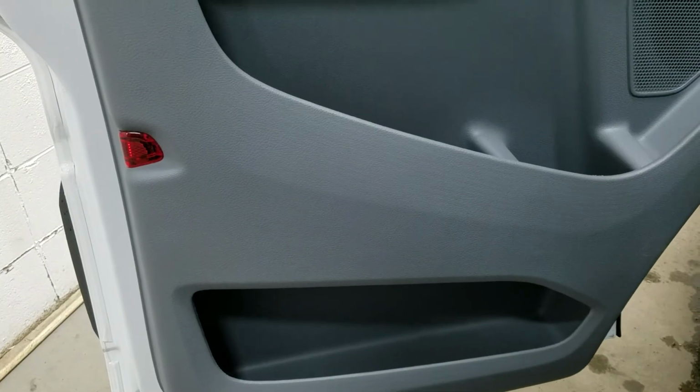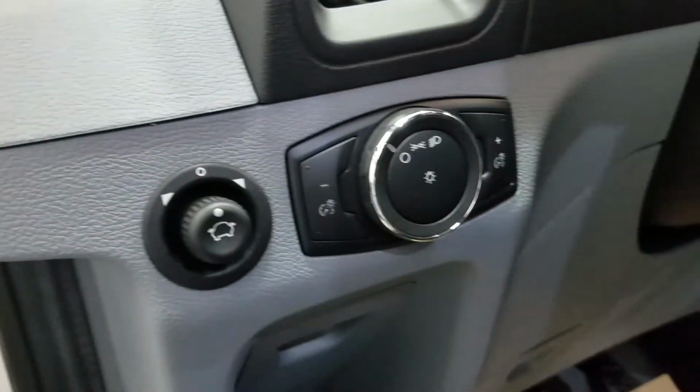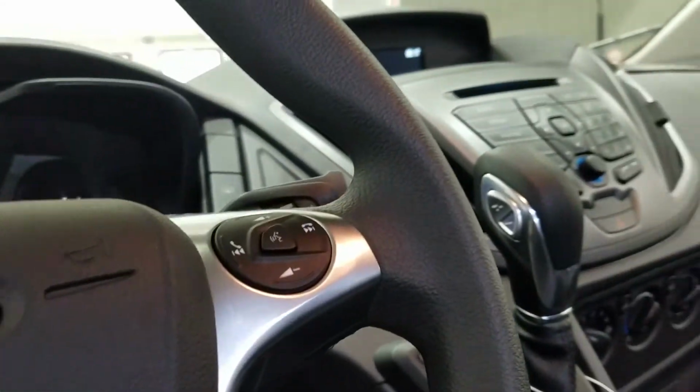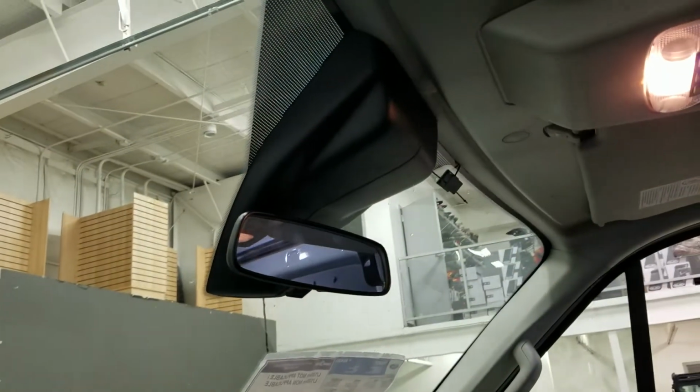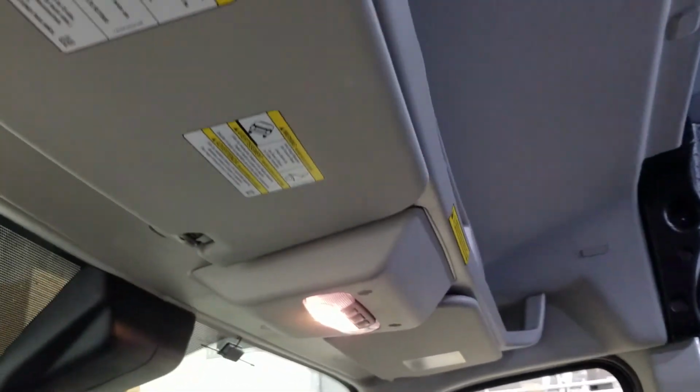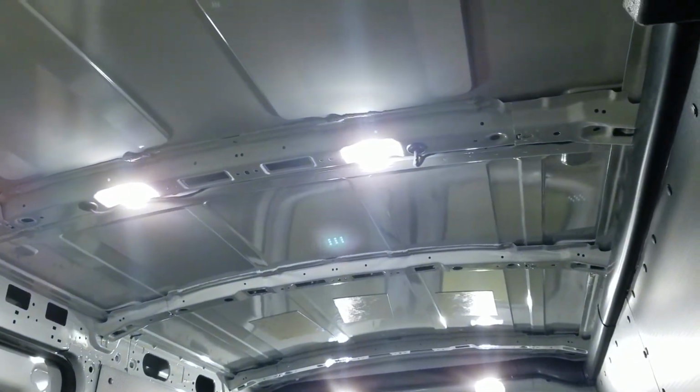At our interior we have loads of driver-friendly features, including tons of door storage, as well as power locks, power mirrors, and our automatic headlamp dial, as well as our steering wheel with our information trackpad and cruise control settings, and our hands-free entertainment and volume controls. And as we look up we have our auto-dimming rearview mirror with our cabin lights, as well as our overhead storage, and at the rear we have 4 cabin lights.